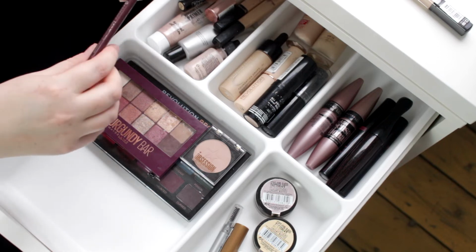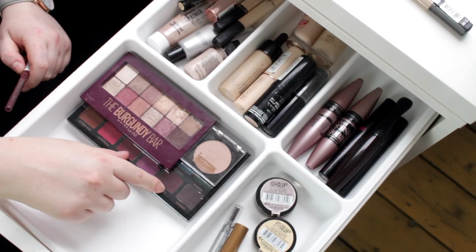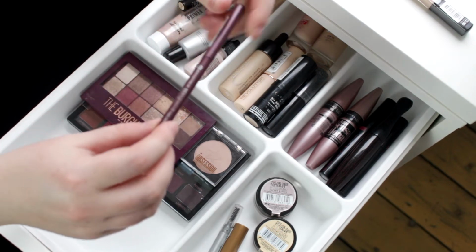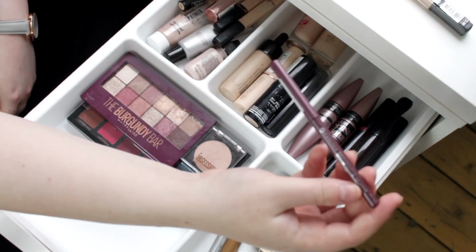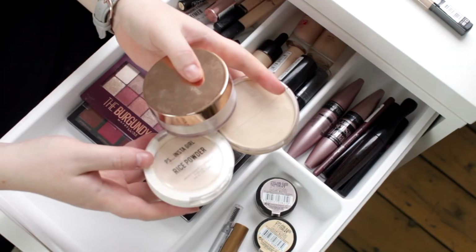And I really like how that looks with purple eyeliner, so I either use a powder in the Mischief Mattes palette or I use this purple liner pencil from Essence. Everyday powders.